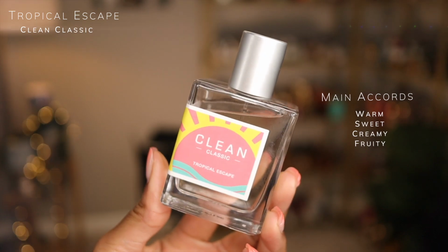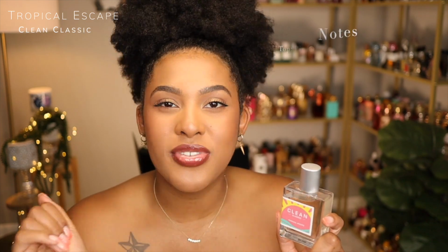When I tell you, this is a beautiful, warm, creamy, coconutty fragrance, but it has these gorgeous pineapple notes. You get the fruitiness. You get a little bit of a fresh tone as well. Y'all, it is so complex. I always think of Clean Classic as being more fresh, clean, sometimes your skin but better, musky. No, they did their big one with this, and it's not like a salty type of summery fragrance.